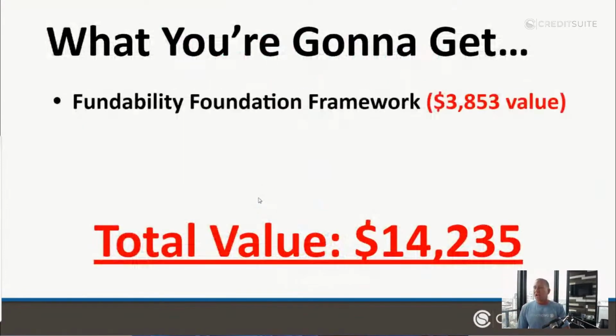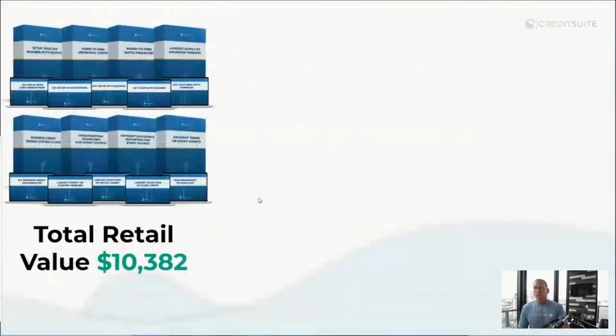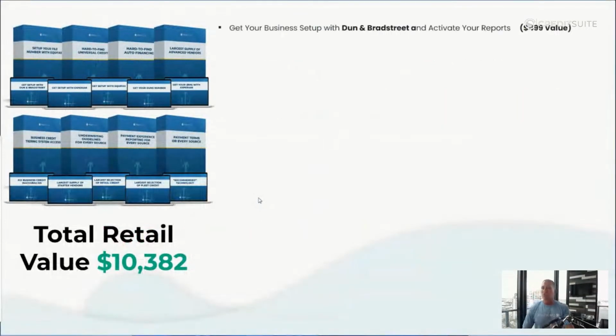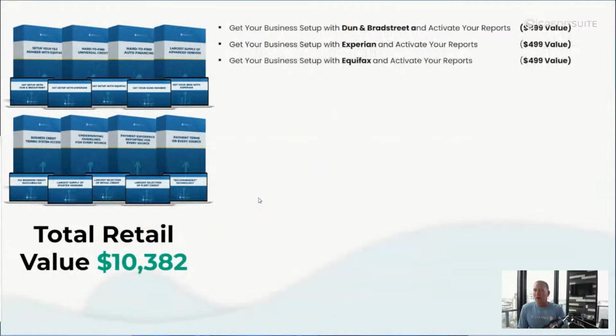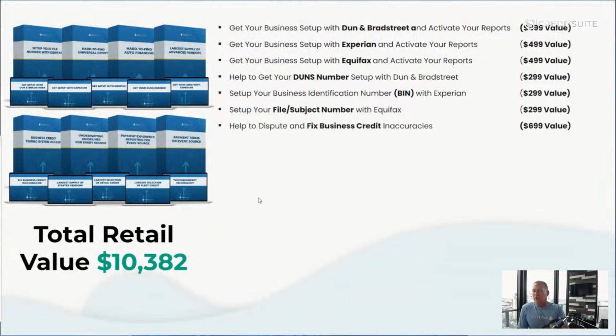Now, that's not enough. We can't just improve your fundability. We've got to help you build business credit. And that's when we come in with this business credit building blueprint. We're helping you get set up with Dun & Bradstreet, Equifax, Experian. We're helping you get your DUNS number. We're helping you get your BIN number with Experian, your subject number with Equifax. We're helping you dispute and fix any negative items on your business credit reports.